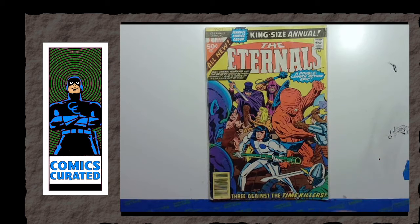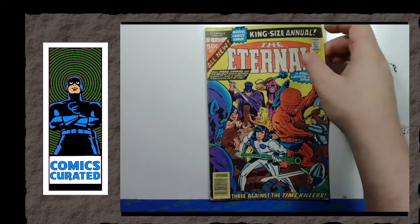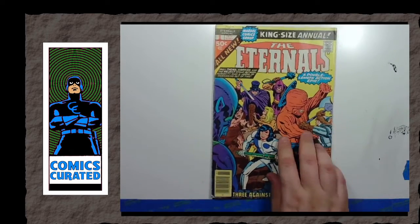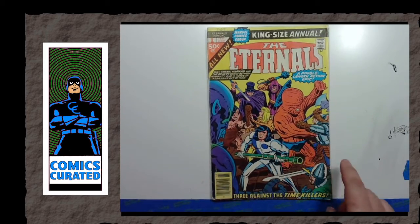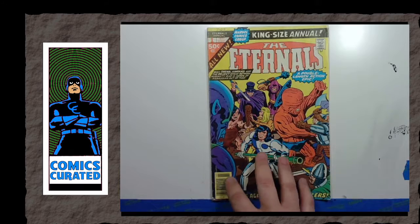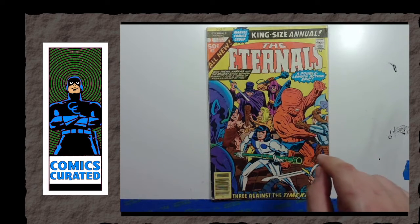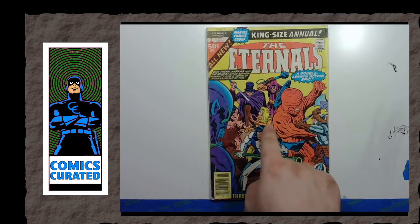So this is Jack Kirby, obviously the Eternals, the new Marvel movie that's coming out, the next big phase 4 of Marvel. And this is an interesting annual because it doesn't really get into anything that you're going to see in that movie. But I love this story. So you have a couple different characters here that you're going to see in this comic. Really only one you'll see in the movie.